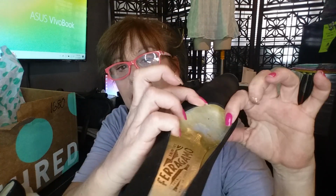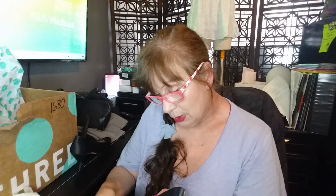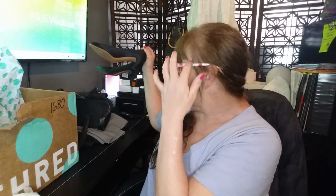The insides are just a little bit dirty, but the satin looks good on that one. 7.5 AAA. That's really narrow, isn't it? That's probably why they can't sell it, because it's narrow. Shoe taps just have a little, I'll just trim that off. This is very narrow, but size 7.5. It's not too bad. So those just need to be cleaned. It's going to be a hard sell being so narrow.